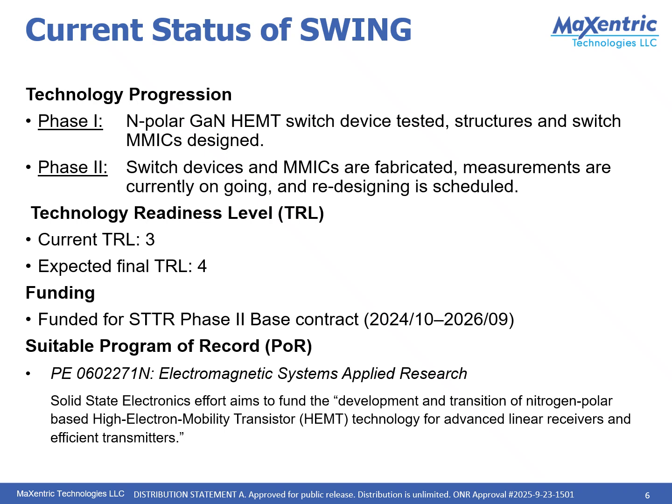During phase 2, which is currently ongoing, the phase 1 switch circuits were fabricated. Prototype testing is planned for summer 2025. A second iteration changing the metal mask is scheduled for tape out in fall 2025. A full redesign is planned in 2026 after evaluation of the second iteration.